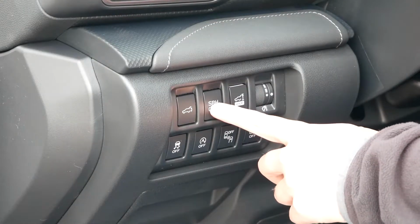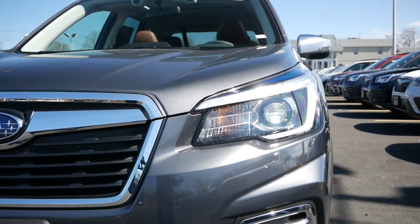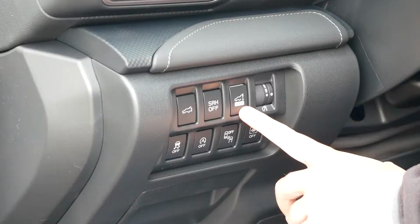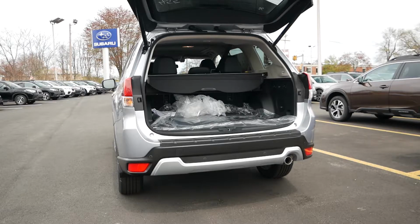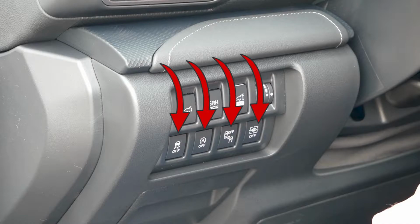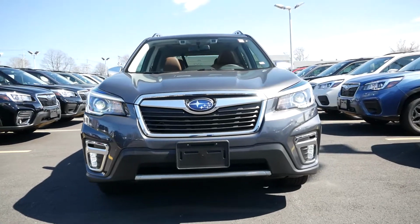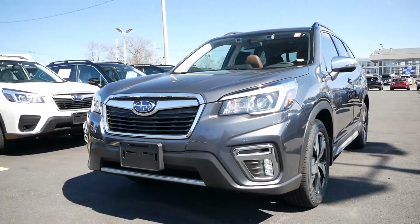Next will be your steering responsive headlights, which we recommend keeping on for additional safety at night or in adverse weather. Next, you can program your rear tailgate memory height with the 3rd button on the top row. Continuing on, your vehicle dynamics control, auto start stop, blind spot detection and rear cross traffic alert, and driver focus can all be turned on or off from this row. Most likely, you'd want to keep these on for safety and peace of mind.